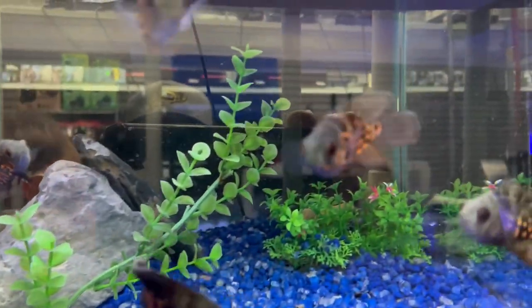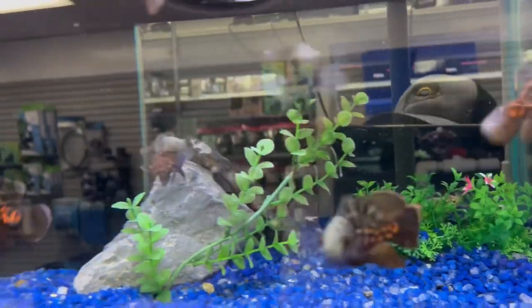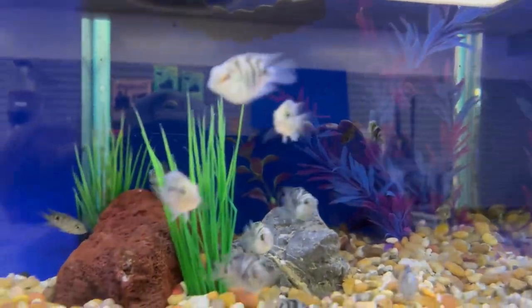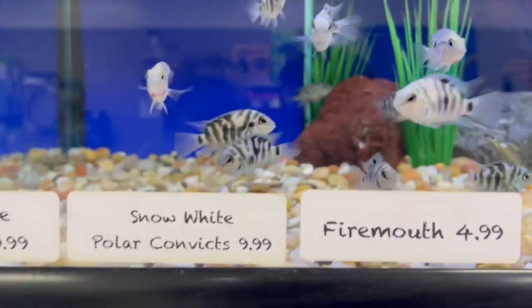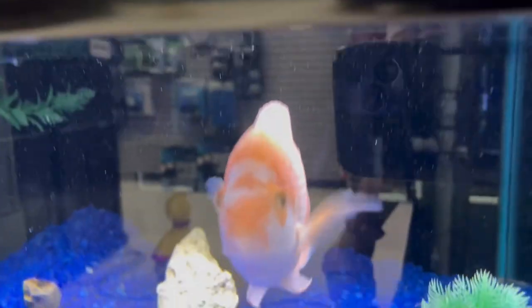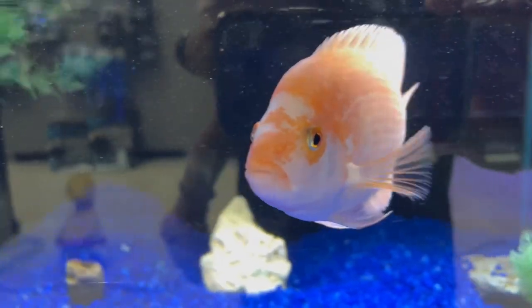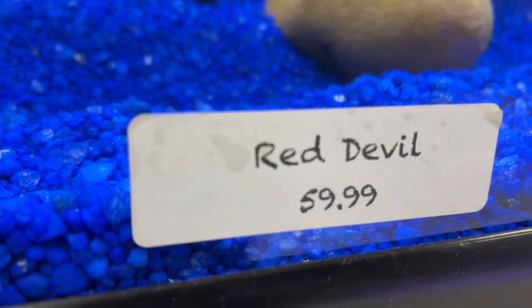Some nice tiger and albino tiger Oscars here. Again, they usually have these in stock. I suspect there's a local supplier. Some more of these little pot-belly convicts. Polar blues. Really cute. This guy's been here for a while. I'm pretty sure that's a fish that somebody brought in who just outgrew their tank.